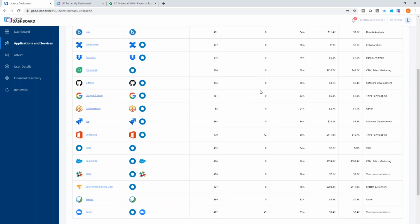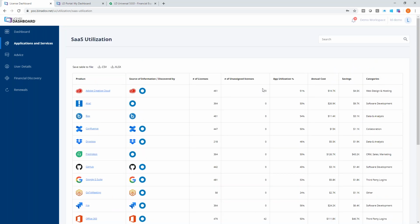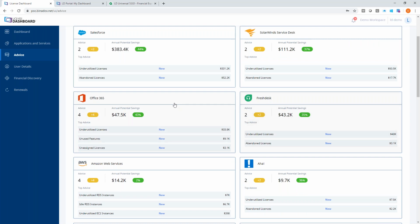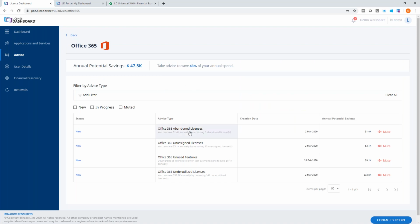And that might give us the ability to either stop subscriptions or challenge end users as to why these subscriptions aren't actually being used. But crucially, and we looked at that user profiling, we also have the ability to give some advice on Office 365. We can actually see unused features, abandoned licenses, unassigned licenses, and what we're able to do is take the opportunity to reduce spend by suggesting that it would be better to down edition from an E5 to an E3.